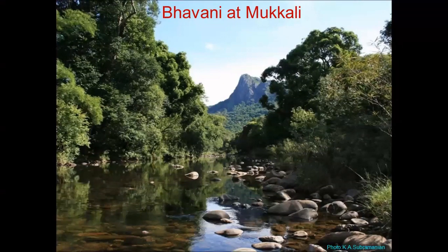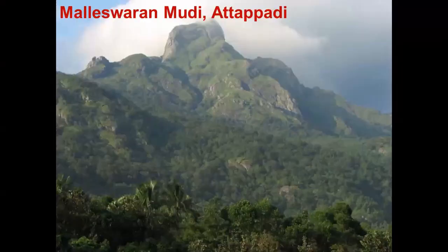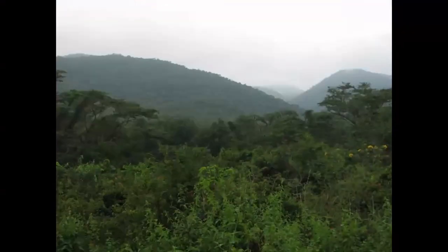So this is the Bhavani River. I already showed you the Bhavani Valley there. So this is the Bhavani River in Mukali. So this is the very well-known, iconic Malleshwaram Mudi in Attapadi, where tribals venerate it as a form of Shiva. This whole mountain is supposed to be Shiva. This is Malleshwaram Mudi in Attapadi. So we are traveling through Attapadi Valley. Then you have this dry deciduous kind of forest in Attapadi.